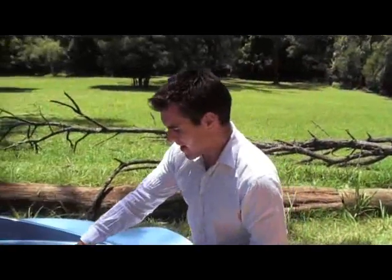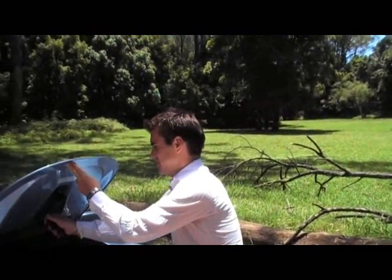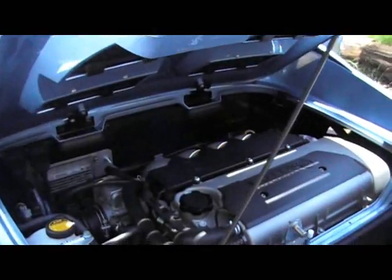The engine bay is very compact, as you'd imagine from a rear-engined car. You just prop the lid up with the little stick there. The engine is actually from Toyota. Lotus brought in the engine from Toyota. They heavily tuned the engine.